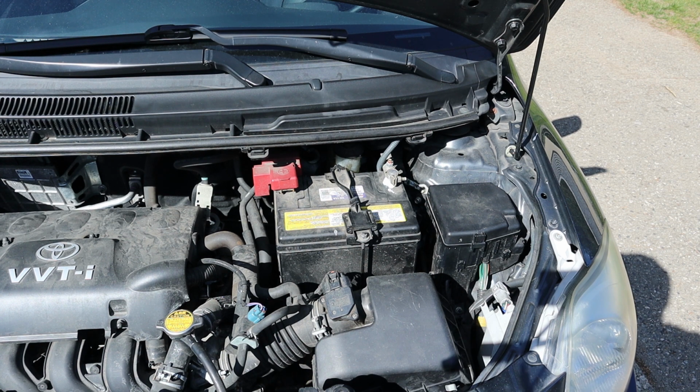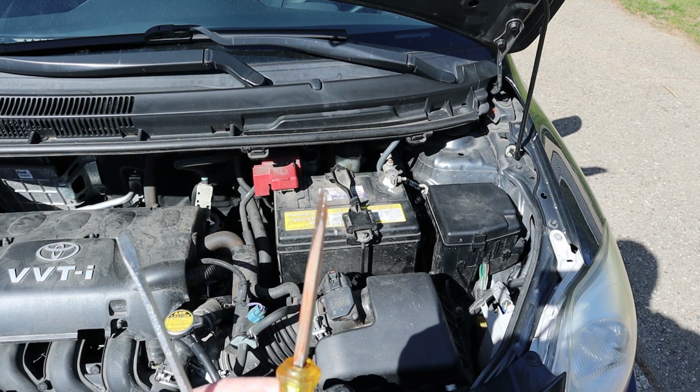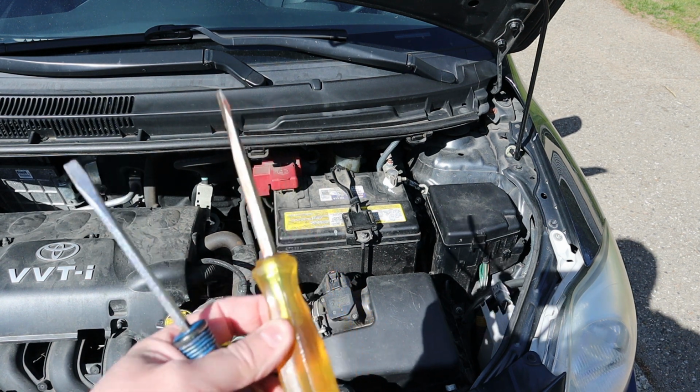Okay, other bonus things that you probably should have is a screwdriver or two, a flat one. That way, if the terminal is a little bit tight and closed up, clamped up all the way, you can adjust that quickly and widen the gap with a set of screwdrivers, and I'll show you how to do that.